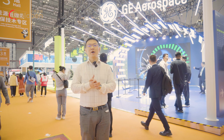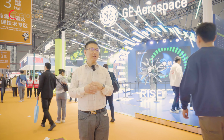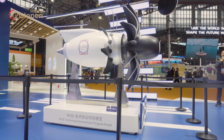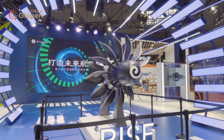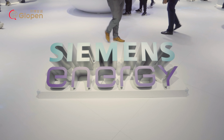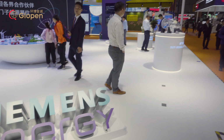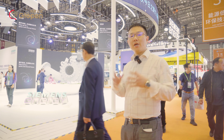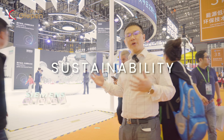So in this hall, we found many different industry giants, such as GE, the American giant that has brought their aerospace division here, showcasing their latest technology. And on my right-hand side, we have Siemens Energy, the German industry giant that delivers the latest technology in different use cases. And what is the common theme in both companies? Sustainability. And I think that is very common in this hall as well.